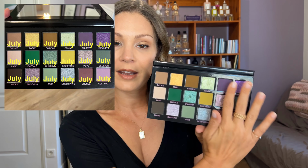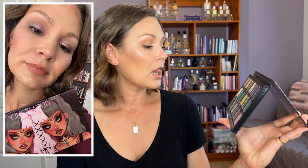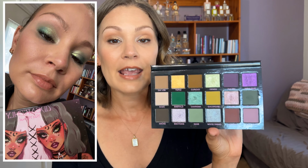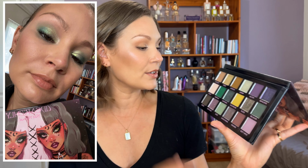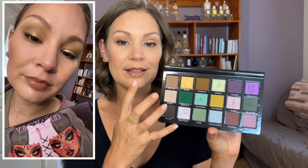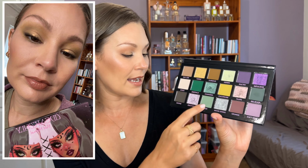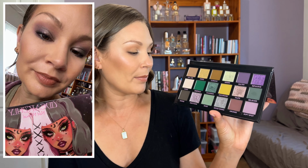I think it was a 12 pan palette, and then she finally expanded it into an 18 pan. Love this palette. It came out with such pretty eye looks. The greens, like this Kelly green, is not my favorite type of green. I love more of a murky green, but you can mix it with the browns, make it more like this sage. You have a mustard here, so you can cater it to your needs.